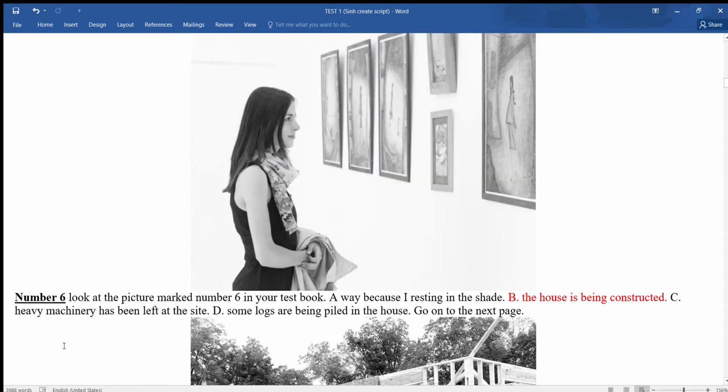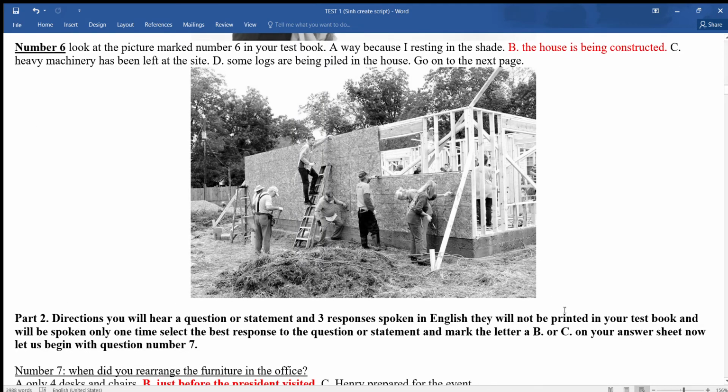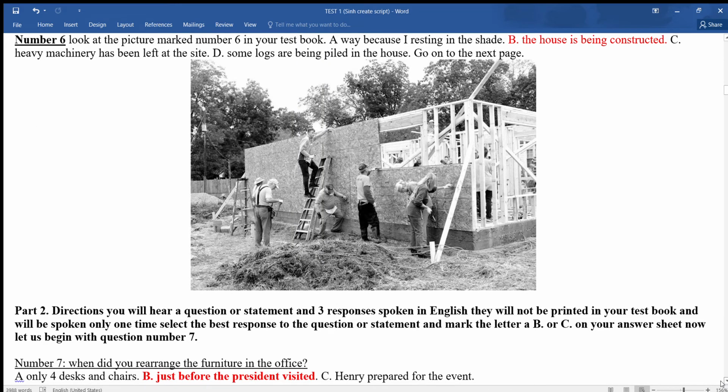Number 6. Look at the picture marked number 6 in your test book. A. Workers are resting in the shade. B. The house is being constructed. C. Heavy machinery has been left at the site. D. Some logs are being piled near the house. Go on to the next page.